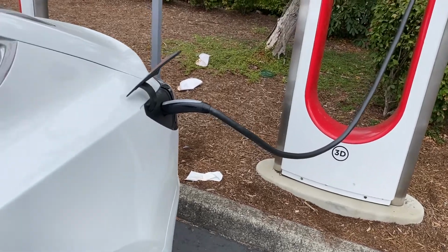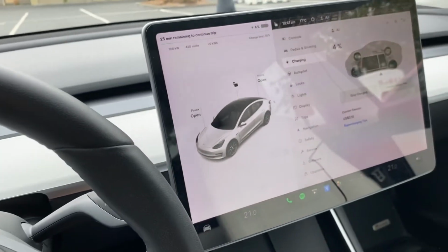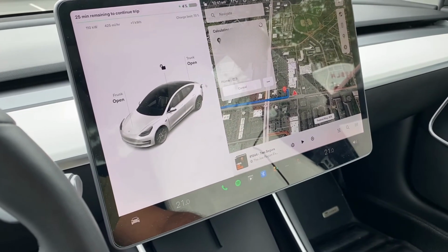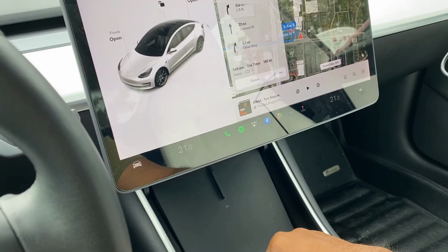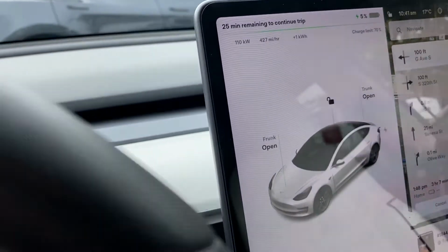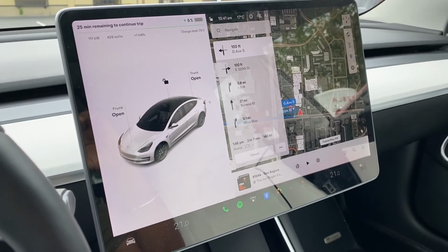So we're back at Federal Way. Just made it here with 3%. And now let's see how much we need. Let's pause that for a second. Let's see how much we need to make it back home. So we need approximately 25 minutes, but I'm guessing about 50% charge would be enough. Well, let's grab something to eat and head on our way.